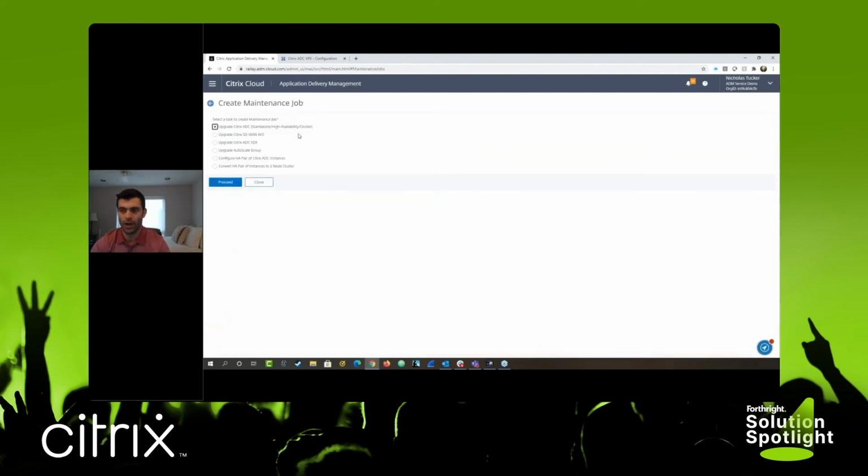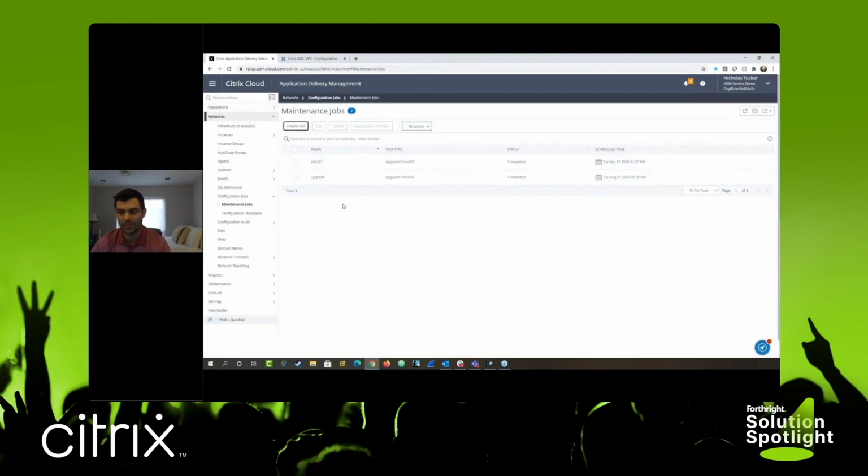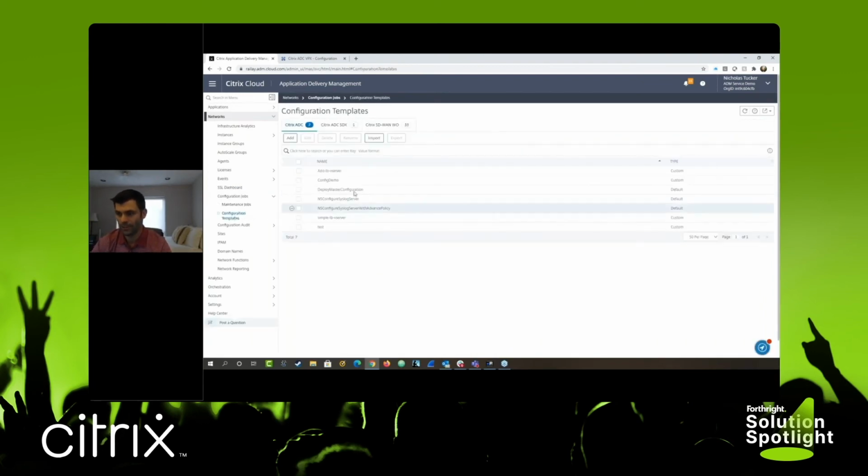You can choose an upgrade if you want, whether it's standalone or high availability. You can do an autoscale group, which is based more on clustering. And these are all the features that you can select, and then you can schedule it to be done at a later time period. Now, we do work with configuration templates, as I mentioned, and these are the ones that are available here. We also work with something called Ansible and Terraform.